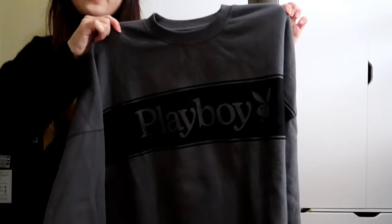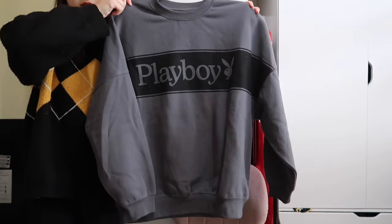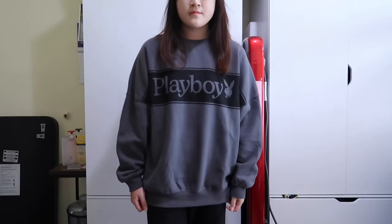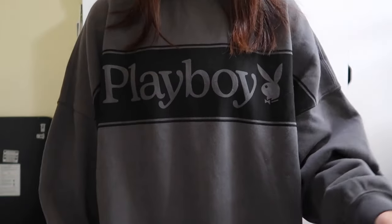Next up, we have this Playboy crewneck sweater. Nothing in the back. It says Playboy in the front. Size extra small. It's still pretty long on me because I'm just short. Looks really nice as well. I've been into crewnecks again these days and it just looks very nice and easy to match.